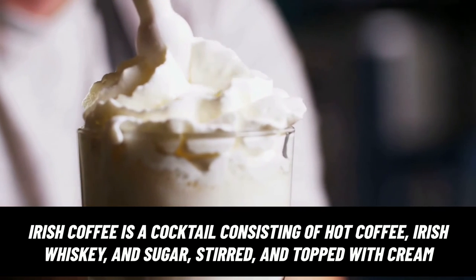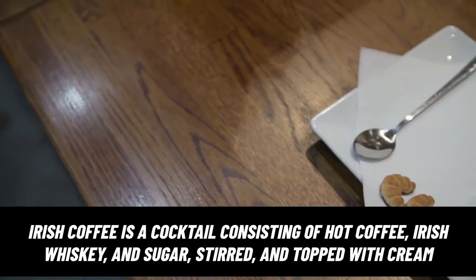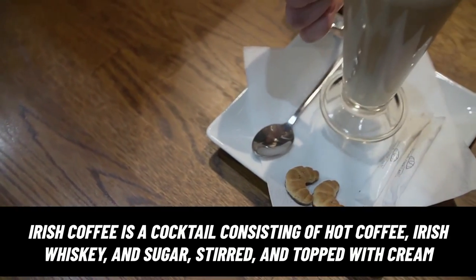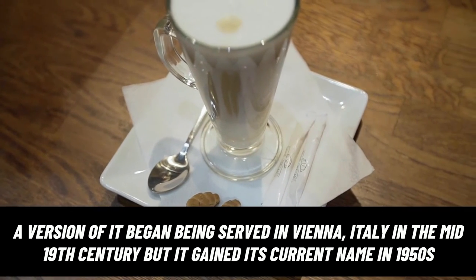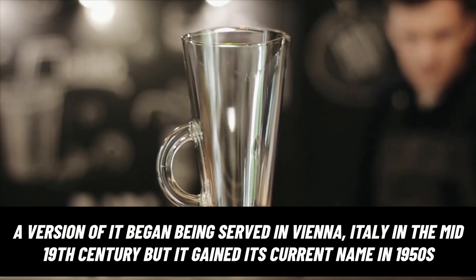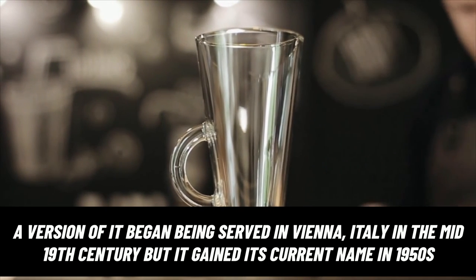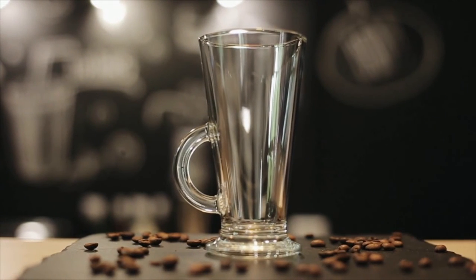Irish coffee is a cocktail consisting of hot coffee, Irish whiskey, and sugar. It's stirred and topped with cream. A version of this cocktail began being served in Vienna, Italy in the mid-19th century, but it gained its current name in the 1950s. And if you drink alcohol, I hear it's worth trying.